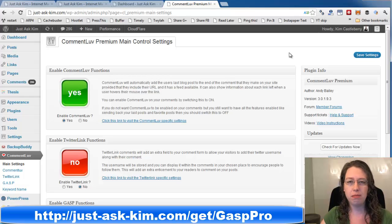It'll work with any other anti-spam plugin that you're using, whether you're using Bad Behavior or Akismet or whatever else you're using. Pick up GASP. It's free. It's in the WordPress repository, and it will help you really cut down on the automated spam. But the problem is that that's not a full solution. So what we want to do is grab GASP Pro or GASP Premium, and let me walk you through this real quick.